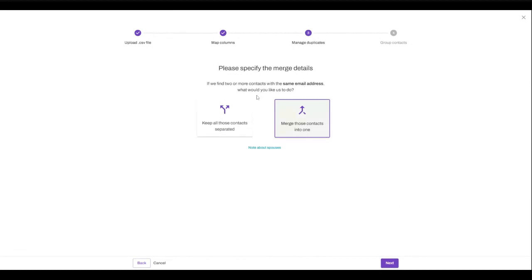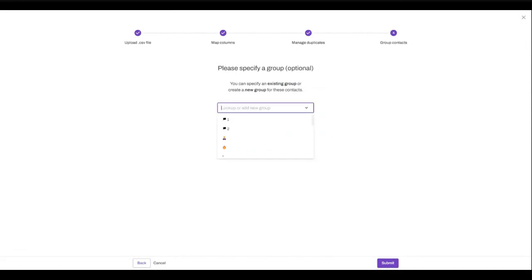Hit next. On this step, you'll want to keep them merged. That will just say if you're importing with the exact same email as somebody who already exists in your database, we'll merge that together for you. And then the last thing here, you can add a group. Maybe this would be like today's date or something, just so temporarily you know what the contacts were that you imported in this batch.